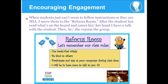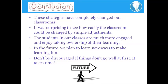I did that this year. And of course, when students just can't seem to follow the instructions, or they're MIA, I move into the refocus room, and I talk with them about what's going on. I do this during the group time. If you're having a main class session, you can't leave your whole class and go in there. So this is a time to talk to the students about what's going on if they're not at their computer, or they're not using their tools correctly. The CC badge is more of a positive reinforcement, and this is more a time to understand what's going on.